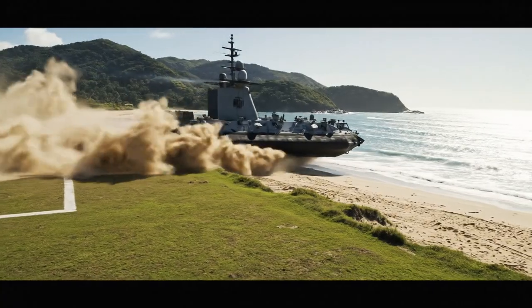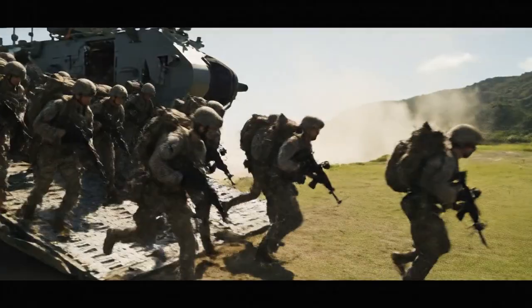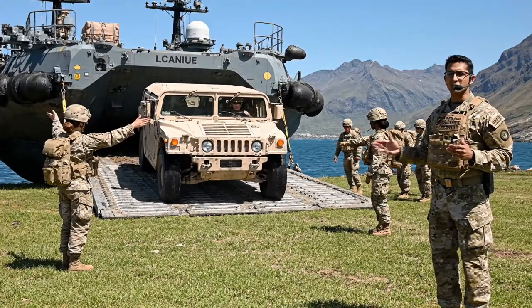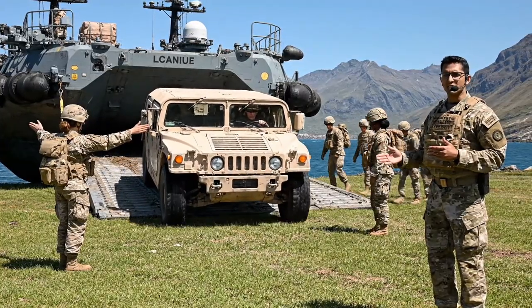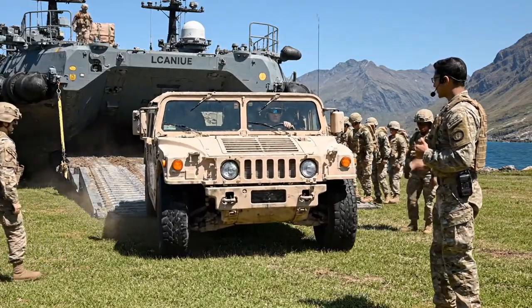The first wave of Marines pushes inland, securing the landing zone. Move out! Keep it tight! Coordinated offload is paramount. The ground marshal's precise signals ensure the safe and efficient movement of the Humvee onto the landing zone.